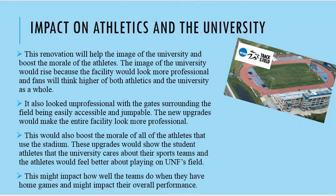The impact this renovation would have on athletics and the university. It will help the image of the university and boost the morale of the athletes. The image of the university would rise because the facility would look more professional, and fans would think higher of both athletics and the university as a whole. It looked unprofessional with the gates surrounding the field being easily accessible and jumpable, so the new upgrades would make the entire facility look more professional.